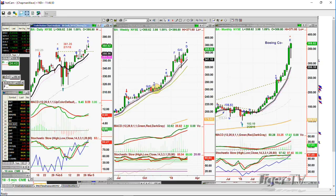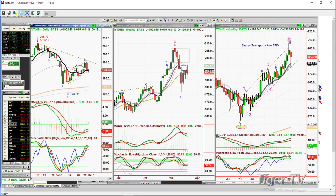IYT, the Transportation Index. IYT fading right now, 190. This is another sign to me. Look at this. The weekly chart says, no, that's horrible action. Lousy bounce. It's a bounce. And the monthly chart says peak E in Chapman Wave 5. Watch out. Transportation IYT trading at 190.16. If you see their close under 185 any day, just give me a yell, because that's a tip-off to say starting to fail. At this point, it's just holding nicely. It's not breaking down. It's not doing anything much, but watch it closely.